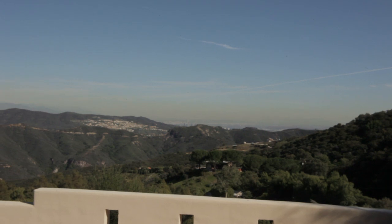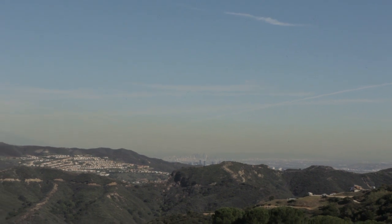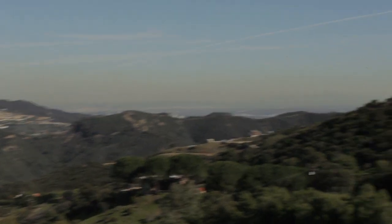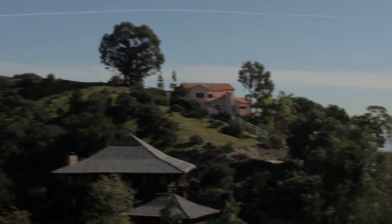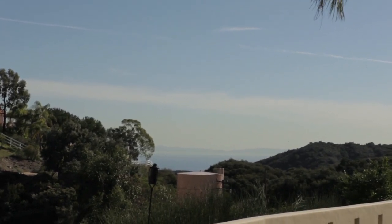Give me a second. I'd be able to zoom in much more, but anyway, there's downtown LA. You guys have already seen that. That's not that interesting. And then all over here, the houses, next door neighbors, and there is the ocean. It's kind of cool we can see that today. It's really beautiful.